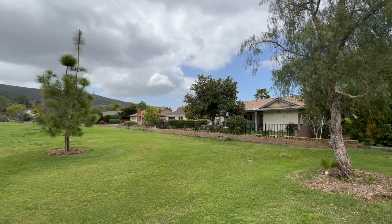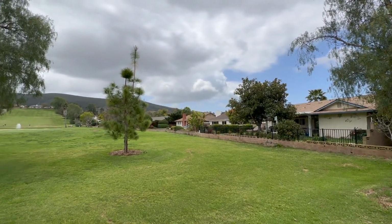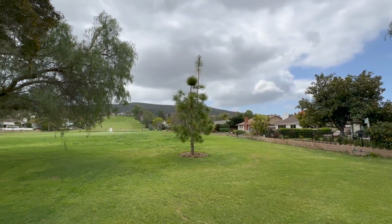So you have some golf course views, which has some pros and its cons to it. If you haven't lived on a golf course before, you need to understand, and you won't really figure it out till you're on that exact property that you're looking at.